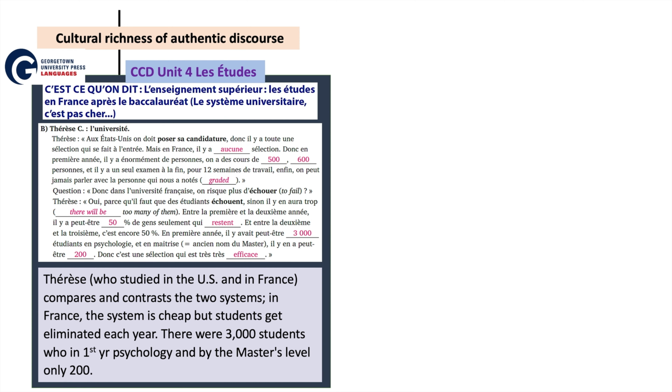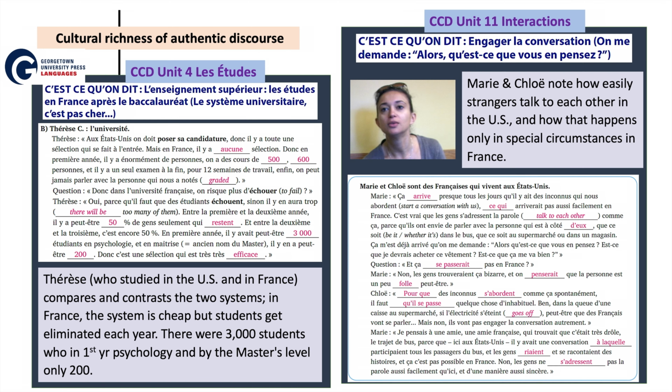In the unit on studies, students hear about Thérèse, who studied both in the United States and in France, and compares and contrasts how the systems work. In Unit 11, in C'est qu'on dit, Marie and Chloé note how easily strangers talk to each other in the US, and how that happens only in special circumstances in France.